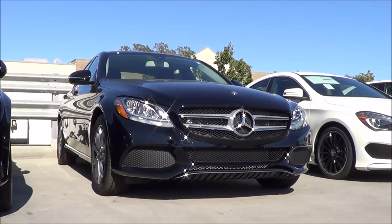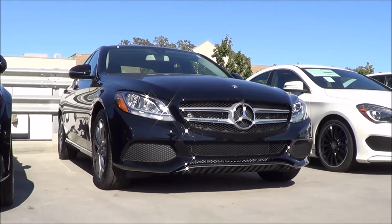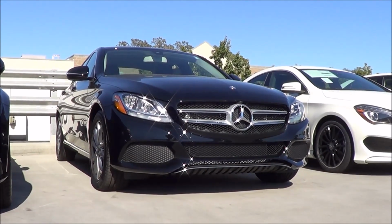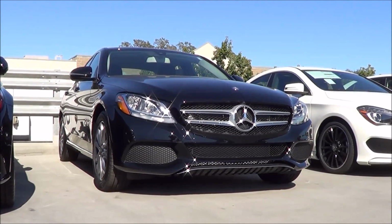Now, as far as styling goes on the C-Class, this is certainly my favorite Mercedes in their lineup. I love the elegant and classy styling, and then it's also very sporty looking too, and it kind of looks like a mini S-Class as well. I just really love the styling of the C-Class here.